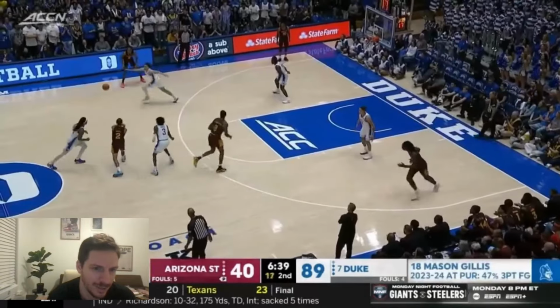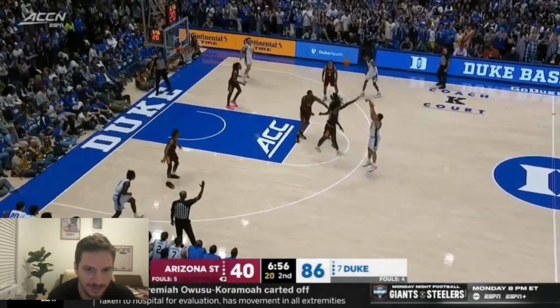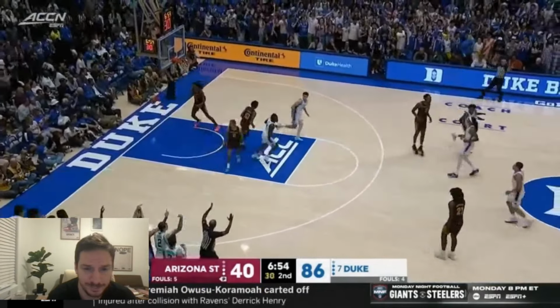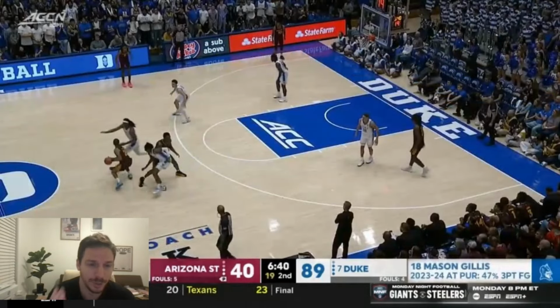Like Arizona State, there was some quit to them, obviously, as an exhibition, losing by 50. You want to go home. I understand from both sides of the coin. But one team that did not quit in this game was Duke. Look at Malik Brown, up 50 with 6:40 to go.